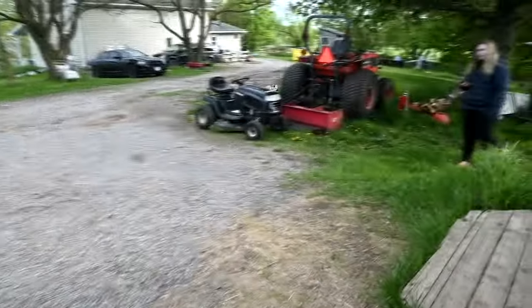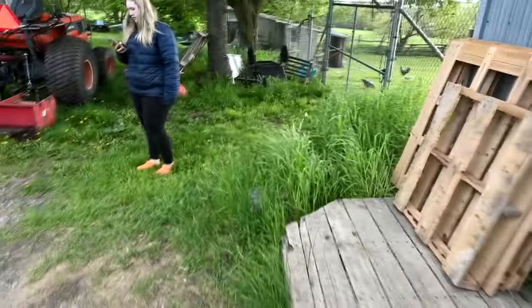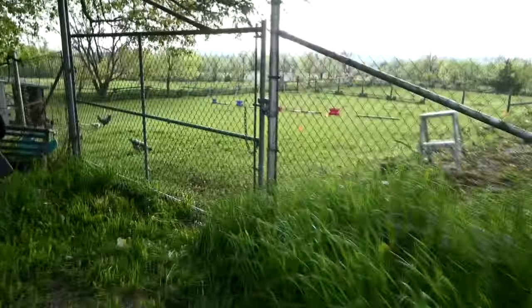I can't believe how hot it just got suddenly. Oh, I should cut this grass over here because it's a mess. Anyways, oh my gosh, I love it, Sophie.